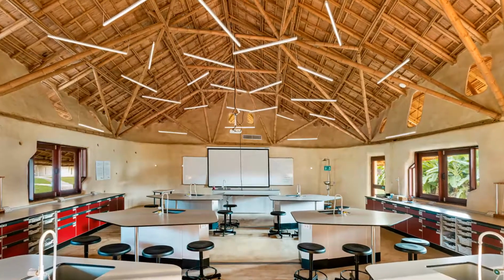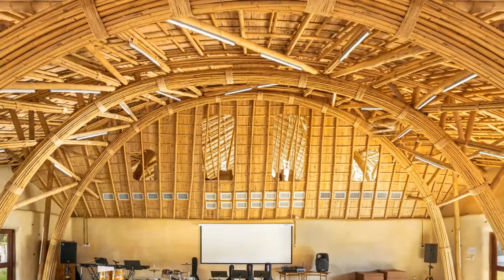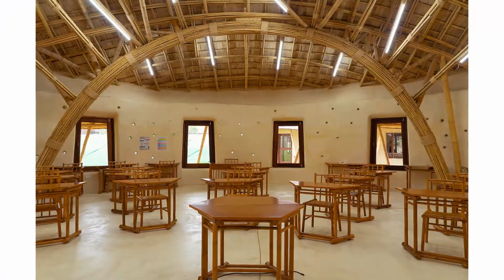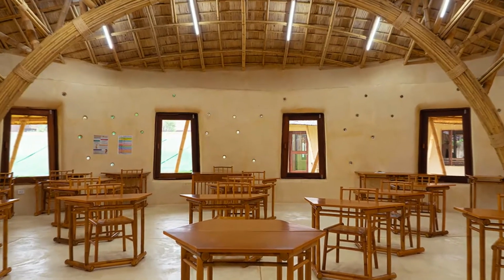The science labs consist of 3 lab rooms, chemistry, physics and biology, furnished with state-of-the-art equipment such as fume hoods, fresh air systems, emergency showers, etc.